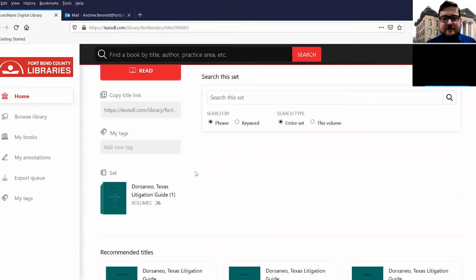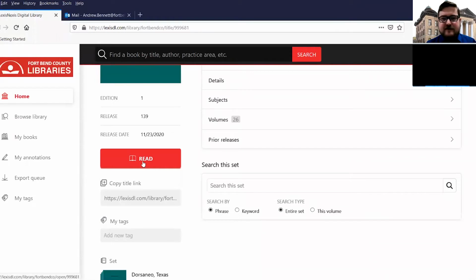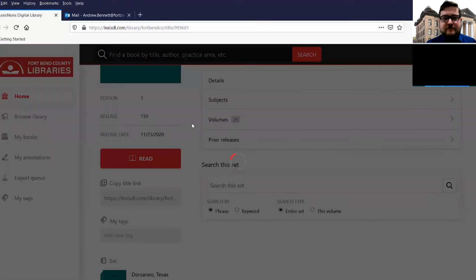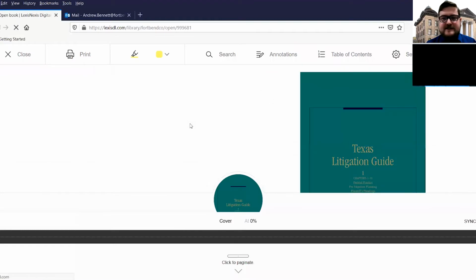If you just want to take a brief look at it, you can just hit read here. And so it's going to open the volume. If it's recently been updated, you'll get this little box that says you're opening a new release of the book. That way it's completely up to date. So you can do a couple different things from here. Obviously, you've got your options up here at the top. When you're ready to print portions of it, you just hit the print icon here.